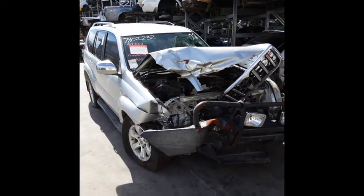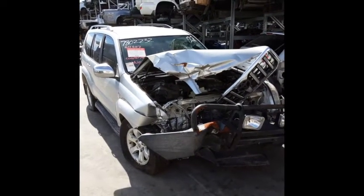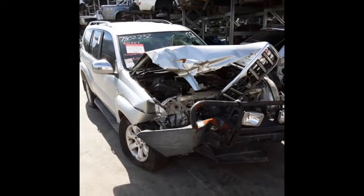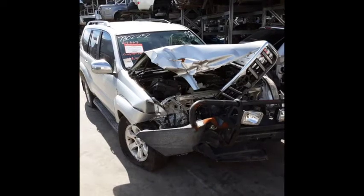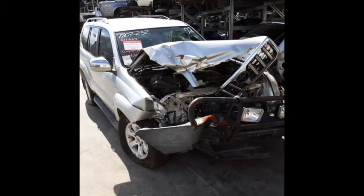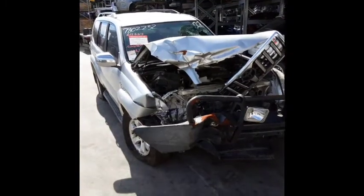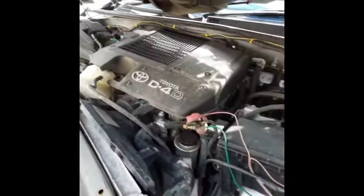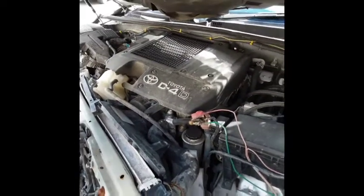Our phone number is 0738481382, and today we have a 2008 Toyota Prado GXL, stock reference number 4511. This shape runs from the 2nd month 2003 through to the 10th month 2009. It has a 1KD 3 litre 4-cylinder turbo diesel engine backed by an automatic 4-wheel drive transmission.